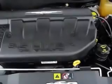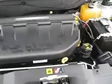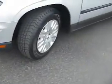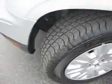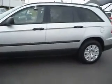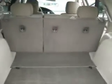This gorgeous 2006 Chrysler Pacifica is powered by a 3.5-liter V6 engine. Tires are 17-inch. They're in great shape and many more miles left on them. The exterior of this crossover wagon has tinted windows and a back hatch that opens up to show off quite a large amount of cargo space. Also have towing capabilities.